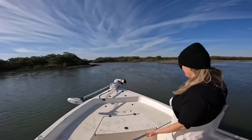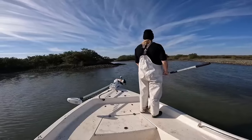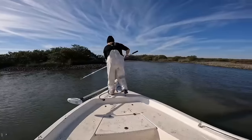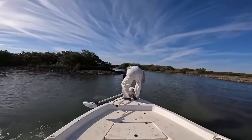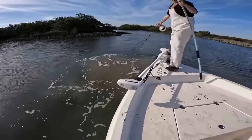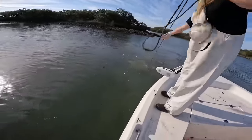Pulling up to our first trap. This is a shallow one, slightly experimental. I can see him from the top. You can see him, how clear the water is right now, huh? He's in a gaff. Oh yeah, it's always a good sign when you can literally see them from the water. Here you go. Got at least one here.